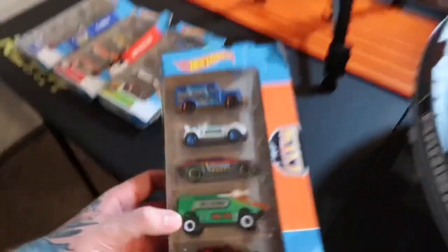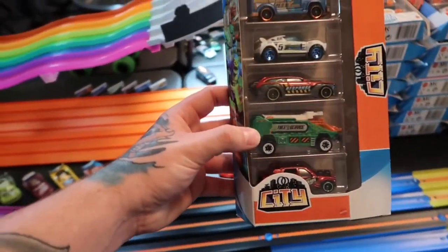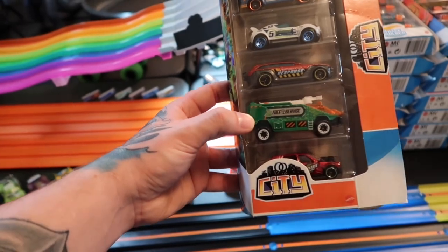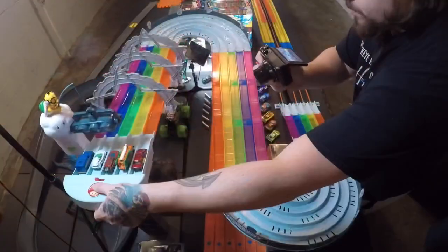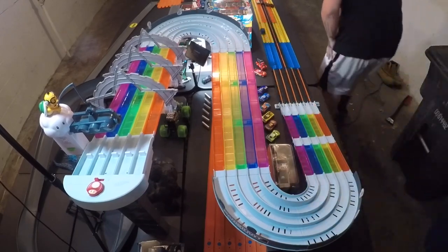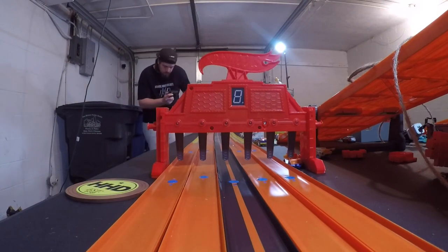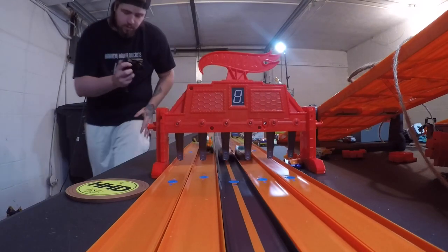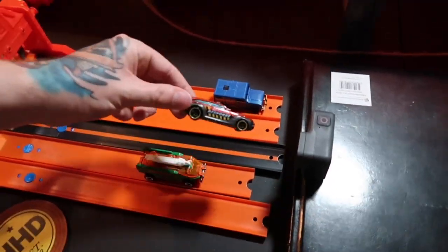All right, time for the Hot Wheels City. Armored Truck, High Beam, I believe that's Hot Wheels Pursuit, Runway Rescue, and Time a Taxi. Go. Wow, oh. Go. And Hot Wheels Pursuit gets it done.